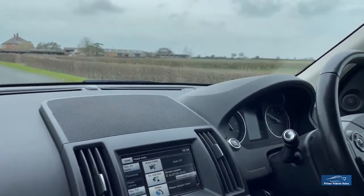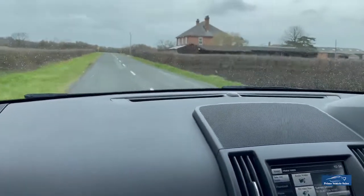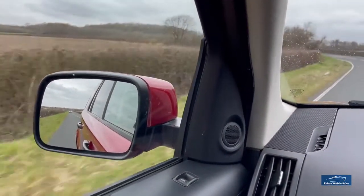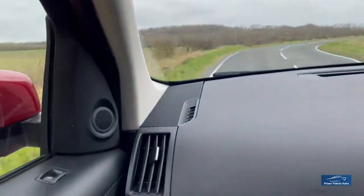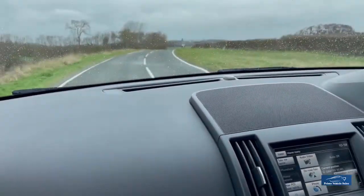It's keyless start. It's in that lovely dark Firenze red with the black pack on it as well, so it looks really nice with the gunmetal alloys on it. And as I say, in terms of how it drives, very, very well. Nice and peppy. The gearbox is good, nice and smooth.